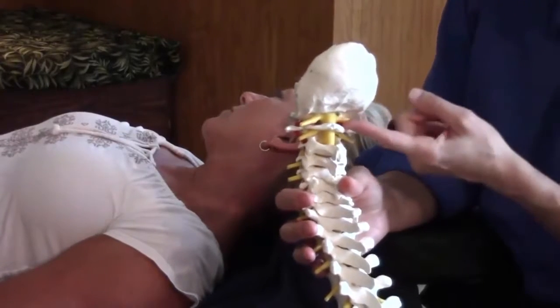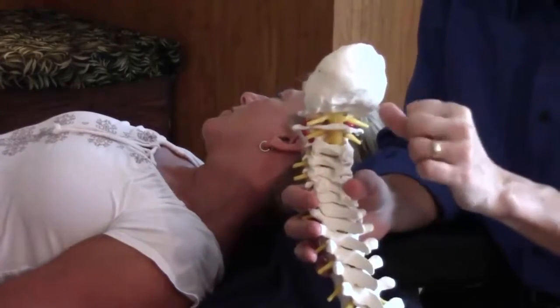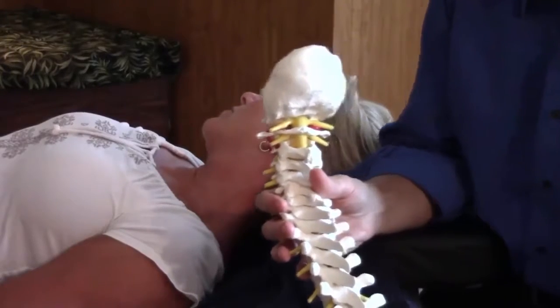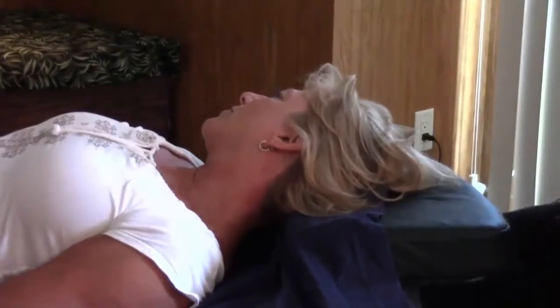Also, it's worth noting that the artery is right here as well. So this is an area where you just don't use a lot of pressure and dig around, because you may not like what you find, and neither will the client. So let's be much more precise about this.